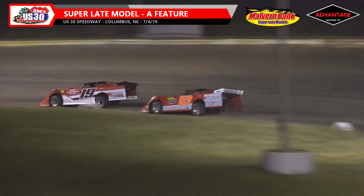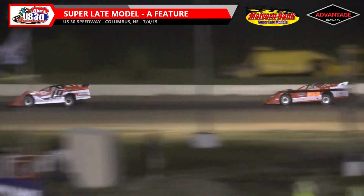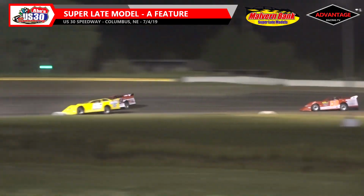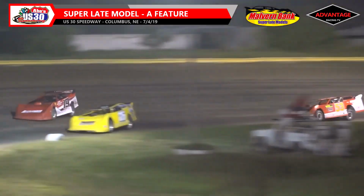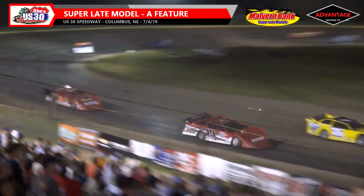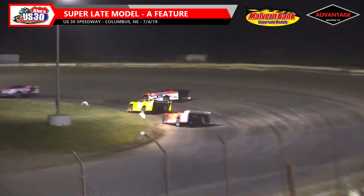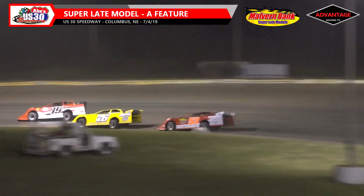8 laps to go here at US 30 Speedway, so the clock is winding down. Zeitner, your leader, looking to the outside of Zach Zeitner. That is lap traffic. Andrew Koziski's got the bottom open. Does he have enough to make a pass? No. Zeitner maintains the lead. Koziski hot on his tail. And Corey Zeitner getting around the younger Zeitner, Zach.